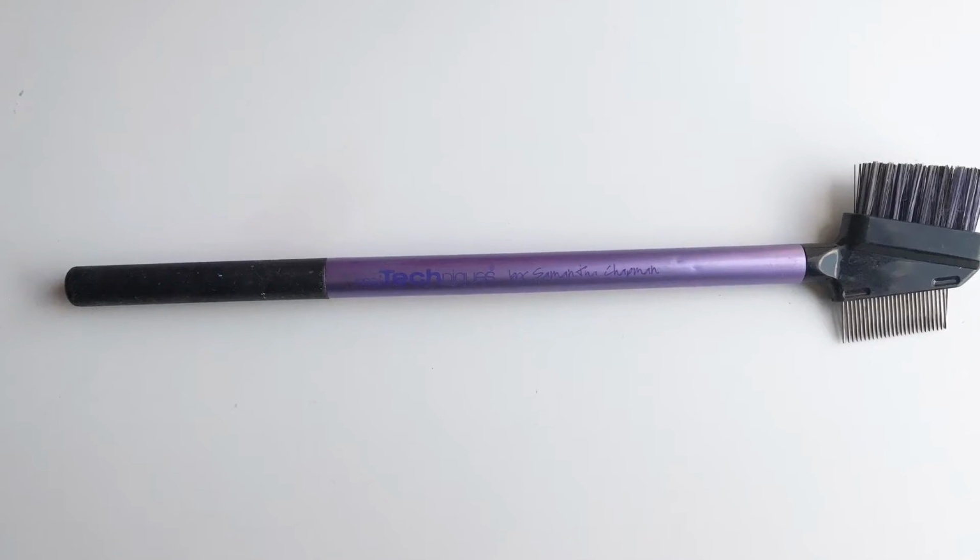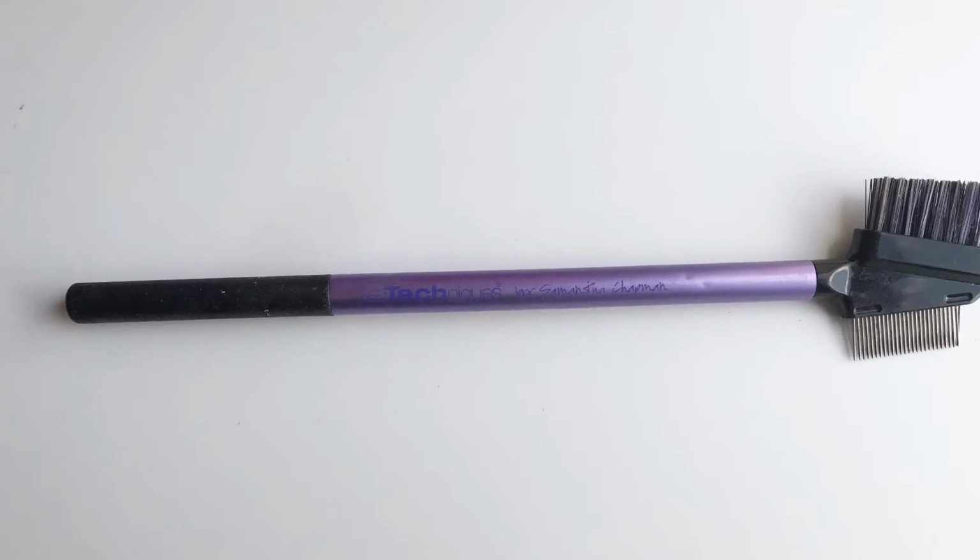But yeah, anyways, this is the Real Techniques Lash Brow Groomer. Now, I don't know if they still make these. I feel like I've seen them in stores and they look a little bit different than this, but I love this one because it has metal bristles here, which is absolutely perfect for combing out clumpy mascara. This is like a must-have. You have to have this brush if you do mascara at all ever. Like, it's just so nice. It works for top and bottom lashes and I use it all the time.